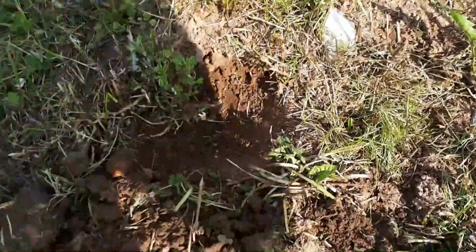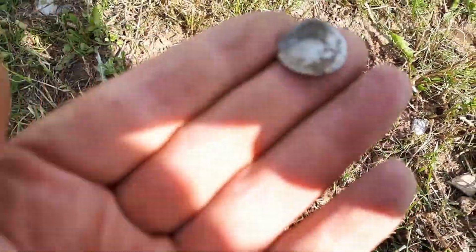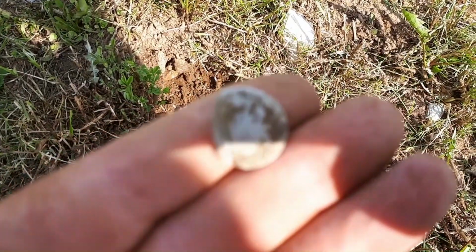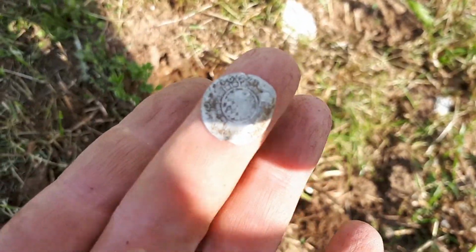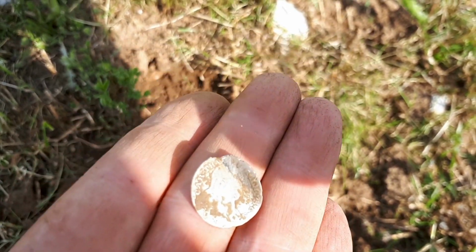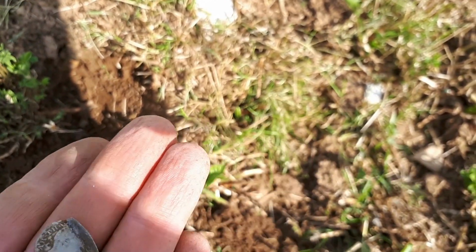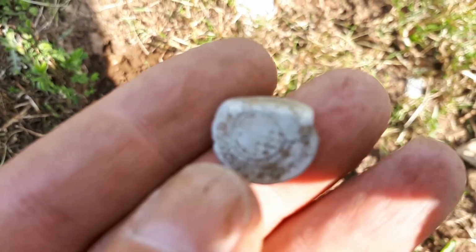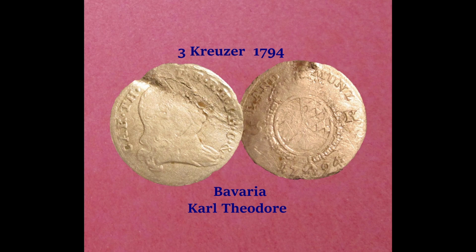All right, it's been probably close to an hour, but I just got another silver. But unfortunately, this ground is so hard and rocky, I bent it with the shovel. Gonna have to try and straighten it out later. But it's a 1794. I can read the date on it. But unfortunately, it's just a matter of time. This ground is just like concrete. So anyway, silver number 5. On to the next.